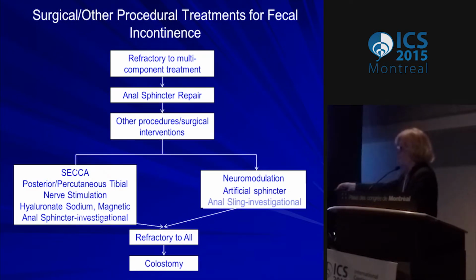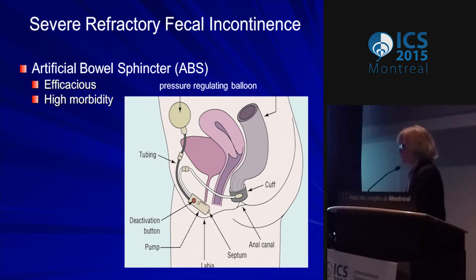All right, let's look at artificial sphincters. So the artificial bowel sphincter has actually been around for a while. As you know, this involves the implantation of an inflatable cuff around the anal canal. This cuff is connected to a pressure regulating balloon that's in the prevesical space, and it's all joined together by a pump that's placed in the labia. So the woman is able to pump up the anal cuff in order to keep bowel movements from occurring, and deflates the cuff when she wants to have a bowel movement.